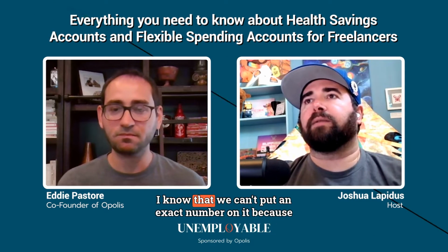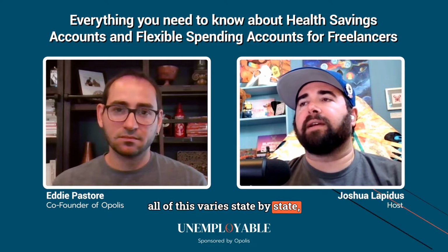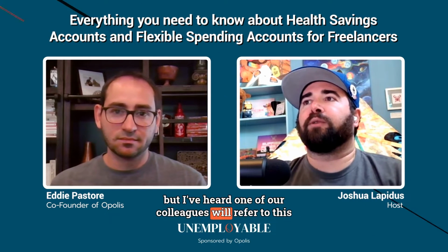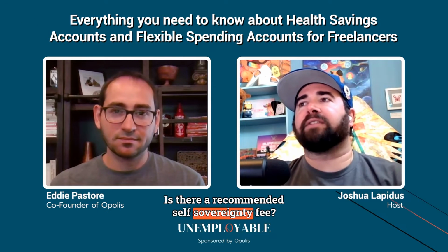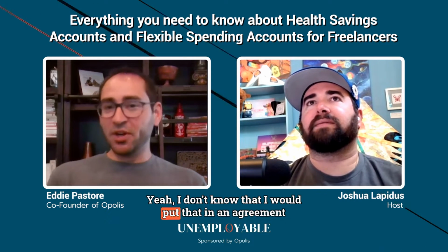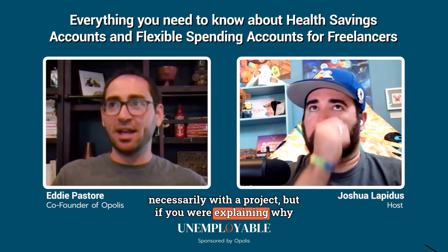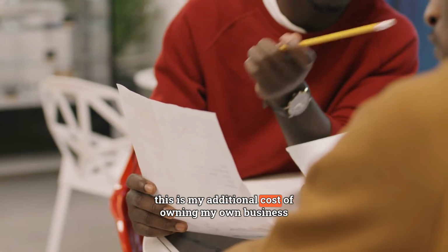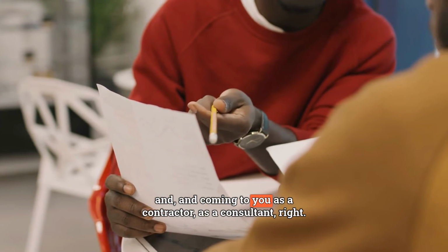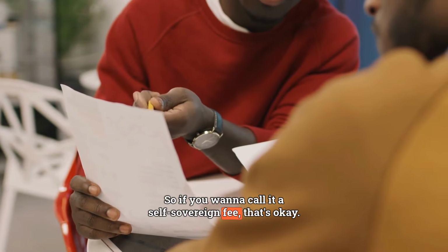I know that we can't put an exact number on it because all of this varies state by state, but I've heard one of our colleagues will refer to this as a self-sovereignty fee. Is there a recommended self-sovereignty fee? Yeah, I don't know that I would put that in an agreement necessarily with a project, but if you were explaining why you're billing your certain rate, you would explain, well, this is my additional cost of owning my own business and coming to you as a contractor, as a consultant, right? And so if you want to call it a self-sovereign fee, that's okay.